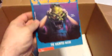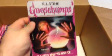The Ghost Next Door, I'll get it out right here in a second, was very good. I love that episode, and I love the movie, the secret plot where she was the ghost next door. I thought that was brilliant. The Haunted Mask was one of my favorites. Careful What You Wish For. I didn't care too much for that episode.